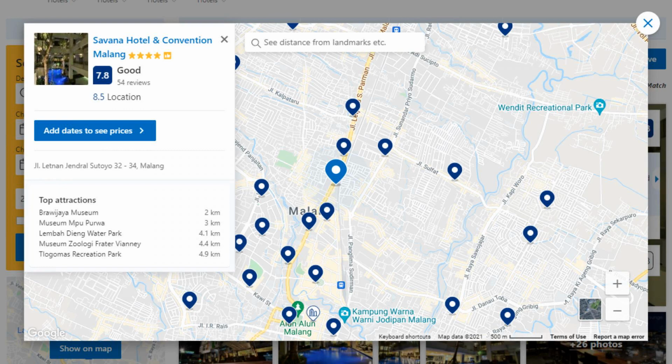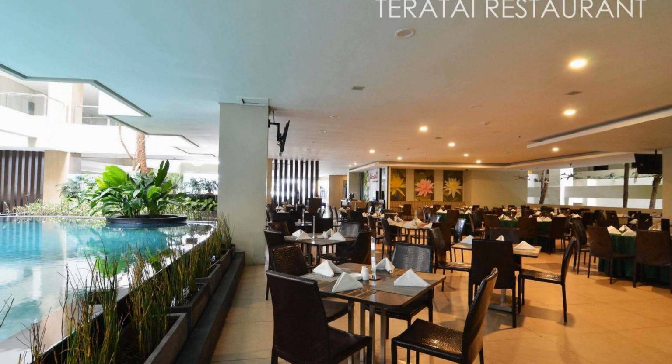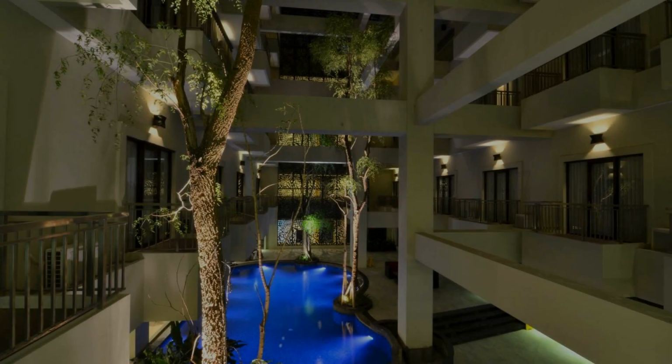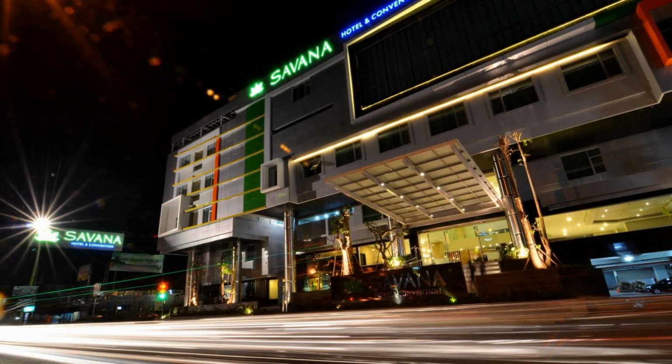Number 9. This is a 4-star hotel. The location of this hotel is superb and guests love walking around the neighborhood. Check-in time is 2 p.m. and check-out time is 12 p.m. Guests are required to show a photo ID and credit card at check-in. Pets are not allowed in this hotel.